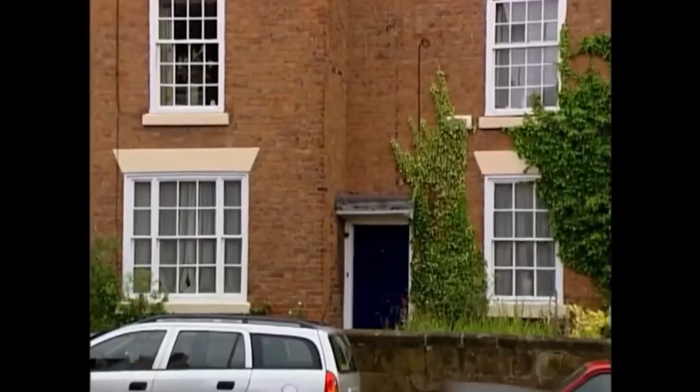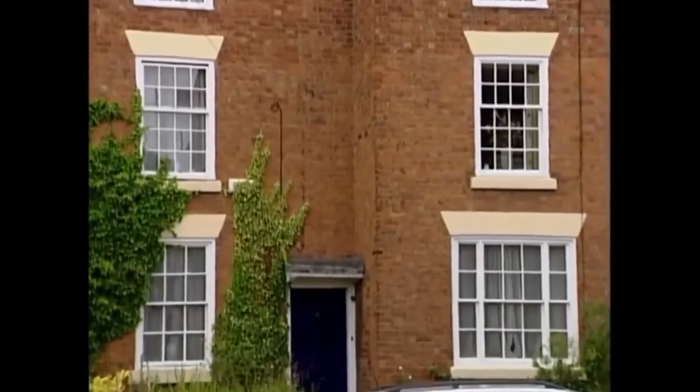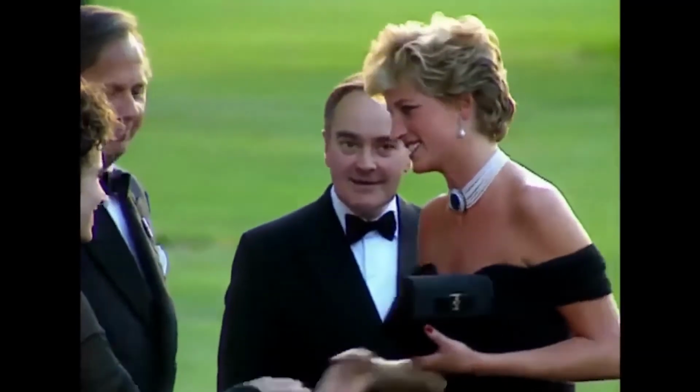Police spent 12 hours searching his house and found hundreds of Diana's possessions. It didn't take them very long to find about 2,000 different items. One officer went up into the loft and said it's wall-to-wall royal dresses and stuff up here. The police's view was that this man was helping himself and stealing Diana's possessions.